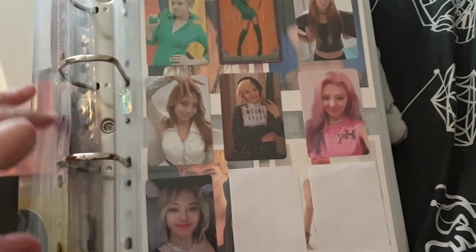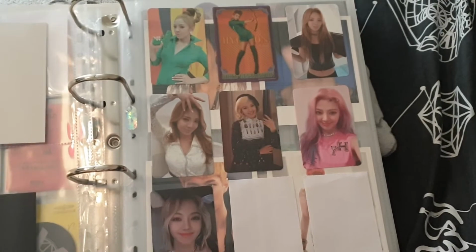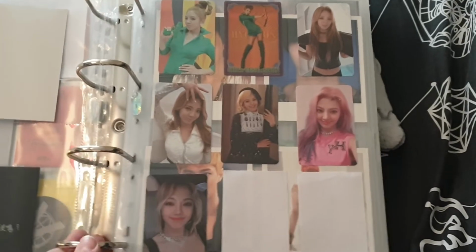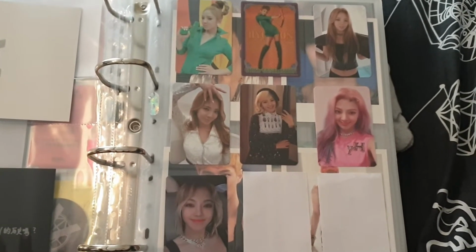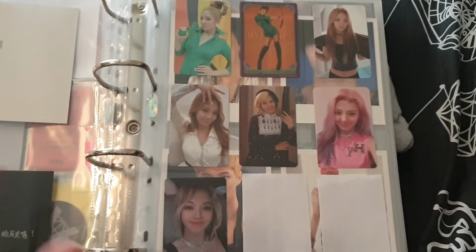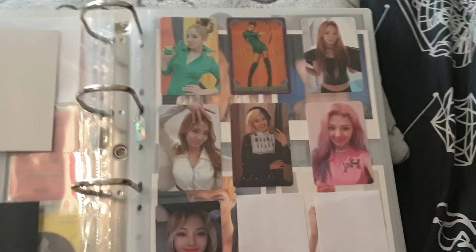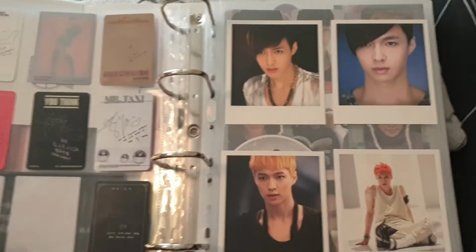And then I have my Hyoyeon cards, because I have been attempting to collect Hyoyeon for years, and I'm not even sure whether this is something I could do, but she is one of my ults. So I've got this binder as all the SM stuff together, boy, girl, boy, girl. I'm so used to having my boy groups and my girl groups separate. I'm finding it difficult, so potentially that's something I want to do.